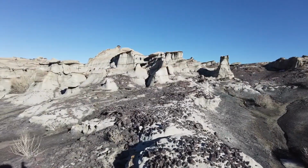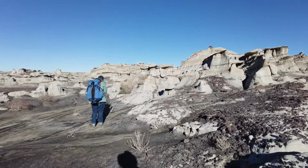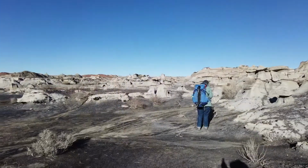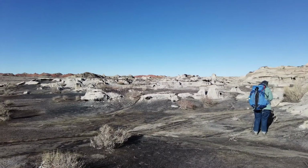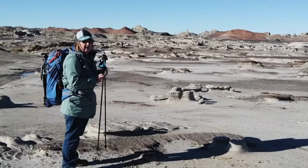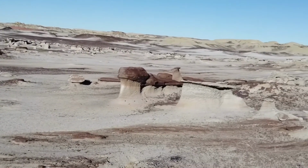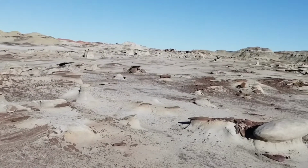We've reached the first set of teeny little hoodoos. They're quite cute. They look like a group of mushrooms. Little rock mushrooms here. Corinne stopped to get a couple photographs to put on her GPS to mark the location. So we have a specific location in mind that we're trying to get to. Unfortunately, we've been heavily distracted by these really cool little mushroom-like structures, and they go out just about as far as the eye can see here.